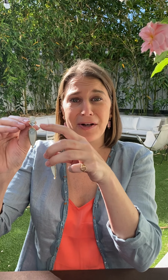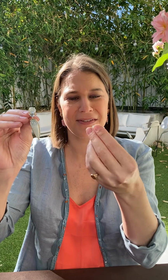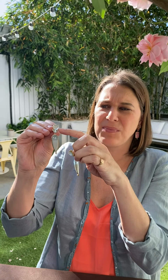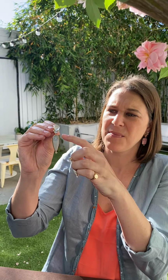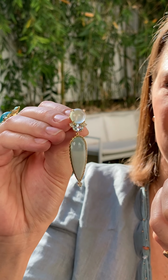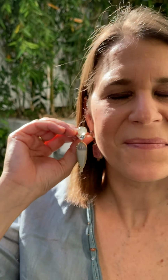So I love how the lapidary took this and cut both halves. It's all one piece, it's not connected, so it just kind of grows and you see that delineation, which I think is just awesome. This has this silky, beautiful aquamarine on top, and then faceted aquamarine and rose cut diamonds on the bottom. And I'll show you how these look for scale.